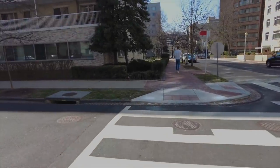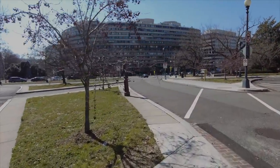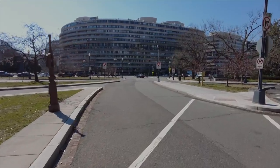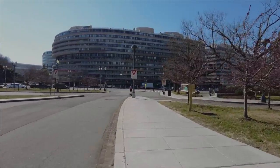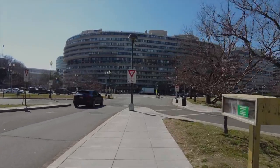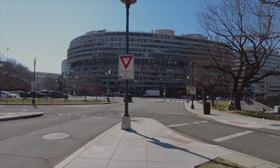Let's go down to the Watergate. So there you have the Watergate Hotel, apartments, condominiums, office buildings, headquarters of the Democratic National Committee in 1972, and scene of the Watergate break-in.